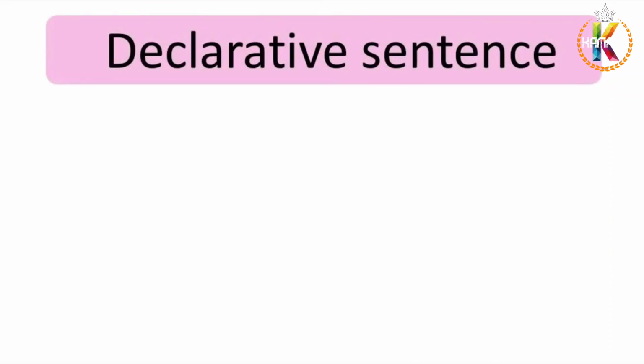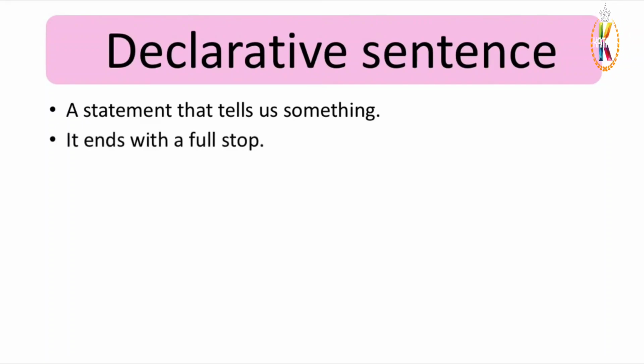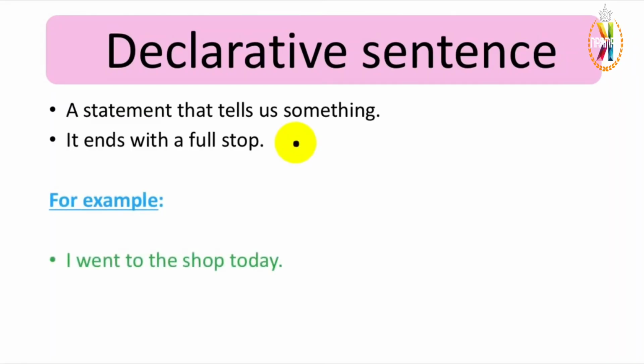Declarative sentence. This sentence is a statement that tells us something. It ends with a full stop. For example, I went to the shop today. My name is Jasmine.